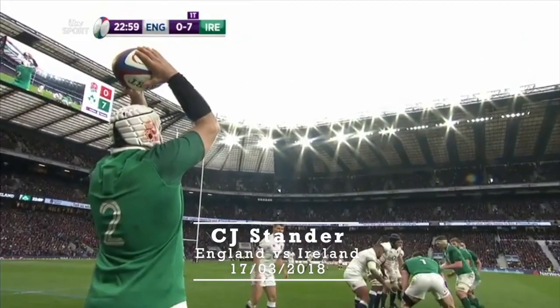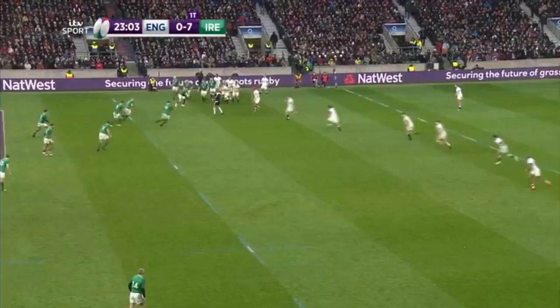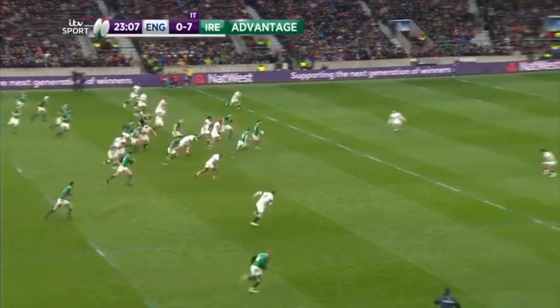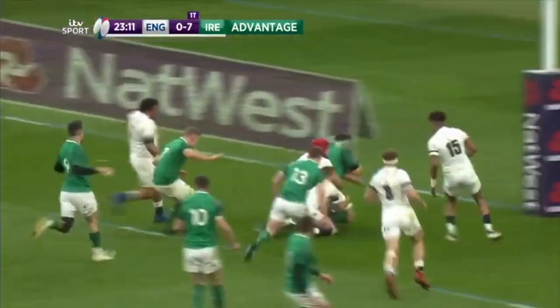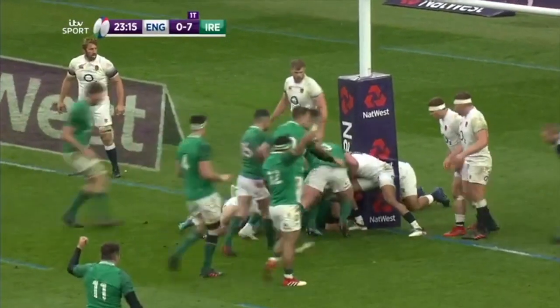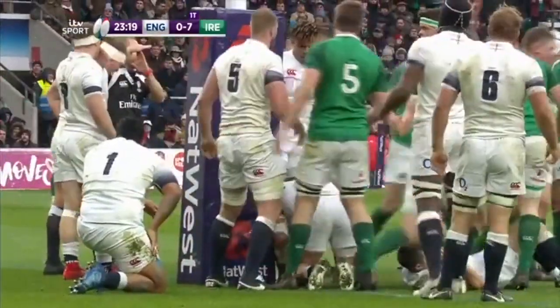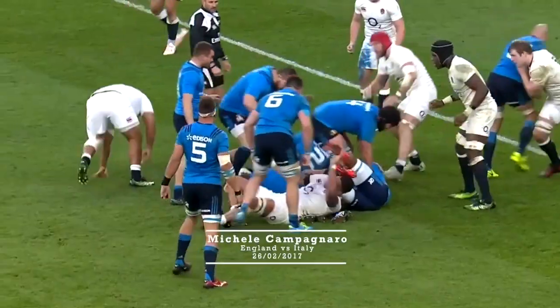Exit from it, but Ireland really need to capitalise on the pressure here. Advantage in the air, number four in the air. Furlong. Oh, now the burst of Rocky's gone through on his own. The ball back inside to Stander, who places it against the base of the posts, and that should do. That's a try, Nick, no doubt about that. Convinced that he got that on the post, as you say. Hold on! Hit him!